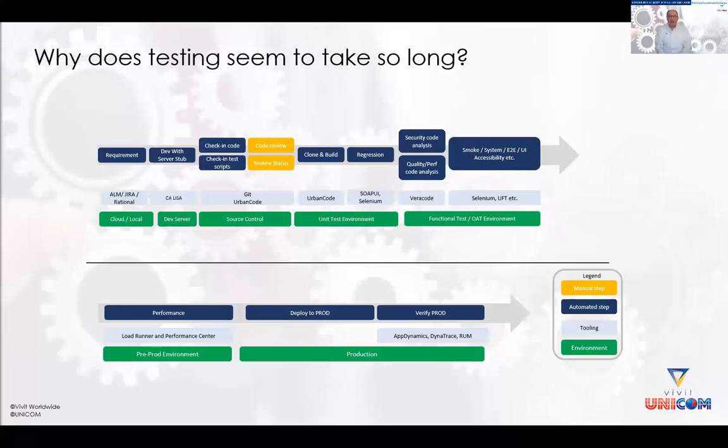And if you look at this slide here, you can see from the top, it's basically two rows. So top left, you've got requirements gathering, perhaps a little bit of software development using a stub on a server, and then checking in code and doing a build of your test environments and so on. And then all those different types of testing. On the bottom row, we're getting closer to production. So you're doing things like performance testing and final verification of application performance, and then monitoring that application once you're in production.